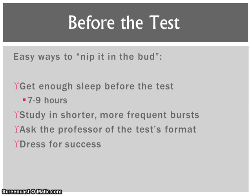Before, you should really want to get enough sleep before the test. It's important to get 7 to 9 hours. I know it's really difficult as college students to get that much. However, before a testing situation, this can really help to increase your scores and grades. It's also important to study in shorter, more frequent bursts. A lot of us cram last minute for tests because we're so busy. However, by spreading this out under half-hour periods over about a week, we'll really retain the information more and experience less stress during the actual testing situation.